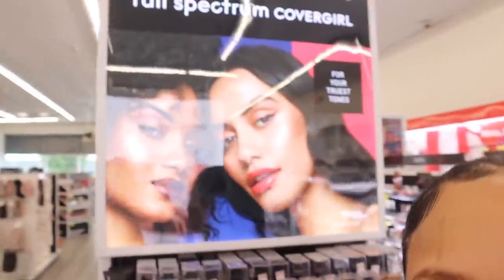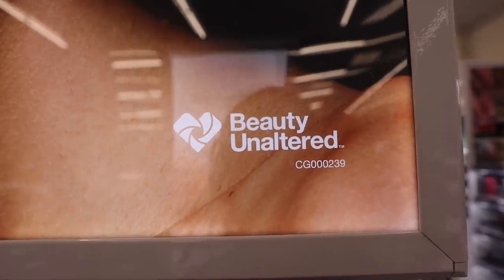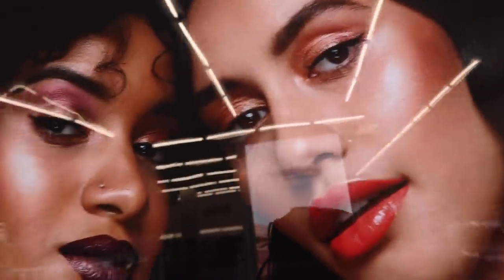So they're all about inner health and their pharmacy. They want you to feel good on the inside as well as the outside. So if you look at their campaign photos, and after I tell you this, I promise whenever you go to CVS you're gonna start paying attention more. They have this little thing that says beauty unaltered, and if the photo or the ad for the makeup brand says that, that means these photos were not digitally altered at all. They weren't edited, no Facetune, no nothing.